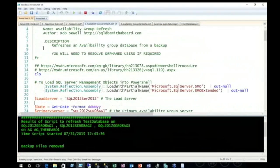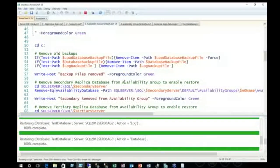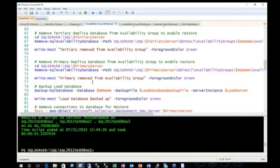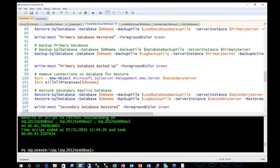What we do here is we pick our load server up and we specify which primary servers we've got. Those are because the availability group is broken, but everything will be sorted in the end. We put in our availability group and our database name and some files, and basically we recreate our availability group in the same way as we would if we were doing it by hand. We remove the secondary database from the availability group and the async database from the availability group, and then we remove the primary from the availability group. We restore the primary using the backup of the load database, and then we back up the primary database full and log, and then restore that onto the secondary and the async with no recovery, and then re-add the databases into the availability group.